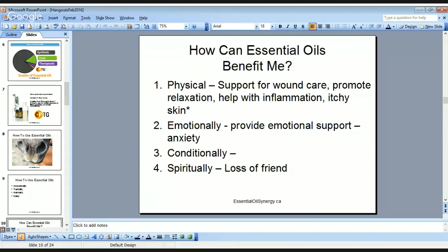Supports wound care. It helps to promote relaxation, and it can help with inflammation or itchy skin. So all those types of things. If you have a rash, poison ivy, mosquito bites, you can use essential oils for those types of things.